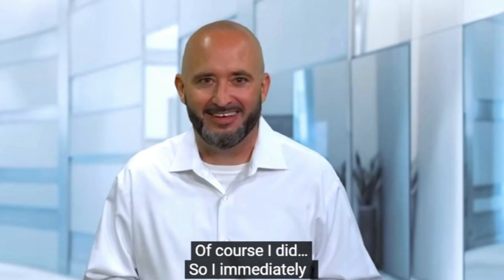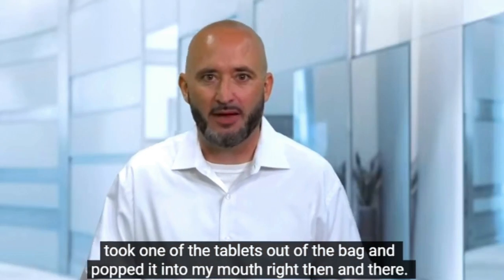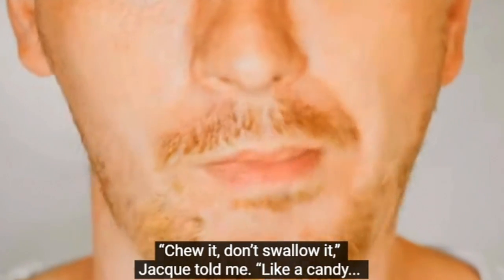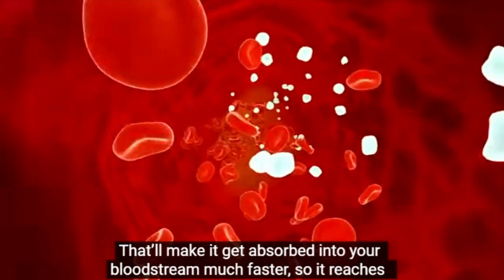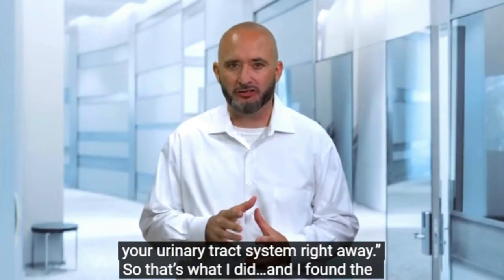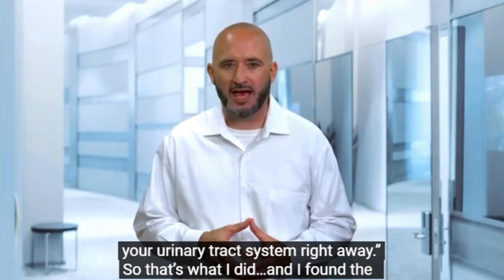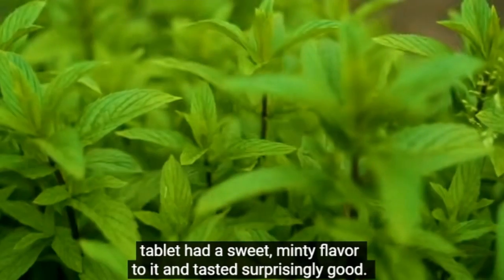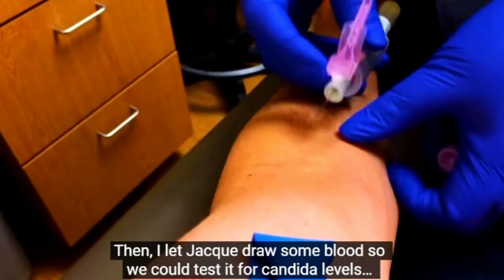Of course I did. So I immediately took one of those tablets out of the bag and popped it into my mouth right then and there. "Chew it, don't swallow it," Jacques told me. "Like a candy. That'll make it get absorbed into your bloodstream much faster, so it reaches your urinary tract system right away." So that's what I did. And I found the tablet had a sweet, minty flavor to it and tasted surprisingly good. Then I let Jacques draw some blood so we could test it for candida levels.